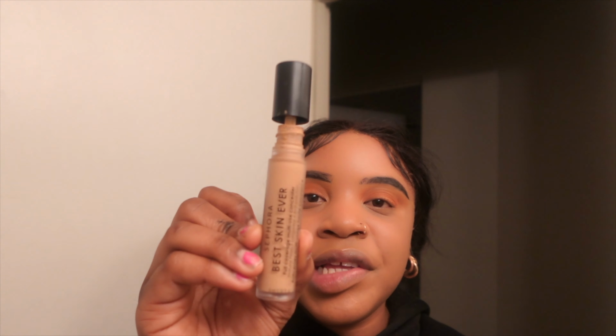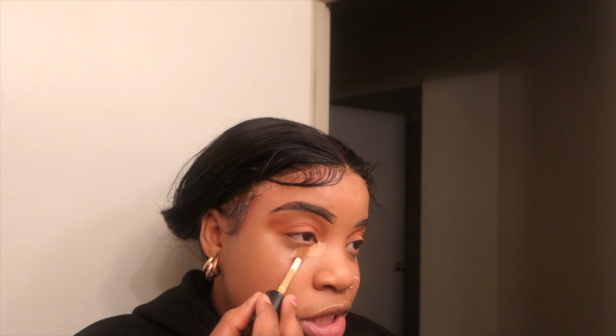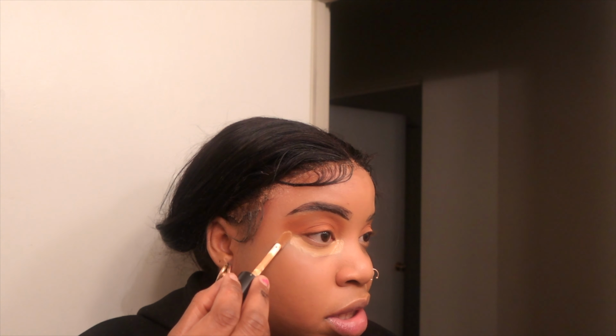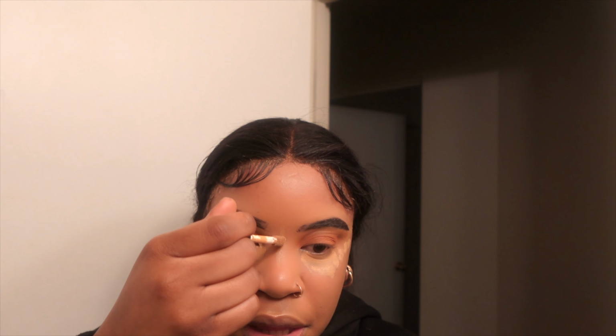All right, y'all, so now I'm done with foundation, I'm gonna be using my same concealer to highlight the areas on my face that I want to highlight. And I just normally do my under eye, so I just drag across like that. Then I do my little line down the center of my nose. Then a line on my lips.